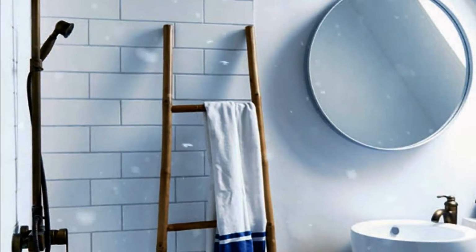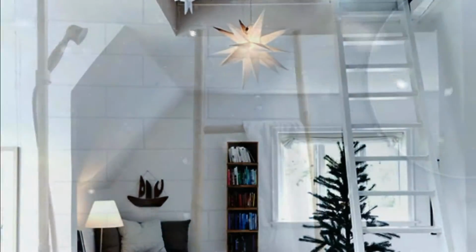The owners considered that making something for the home themselves is the best way to personalize it, so they made a lot.